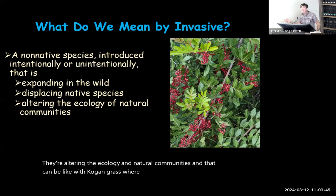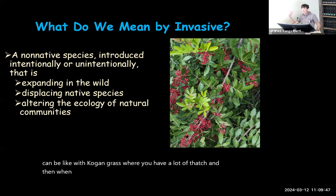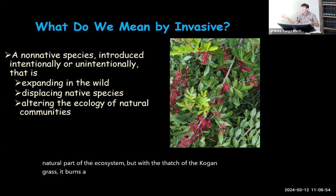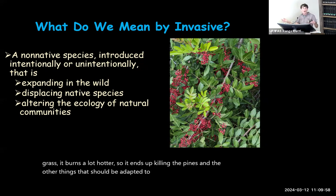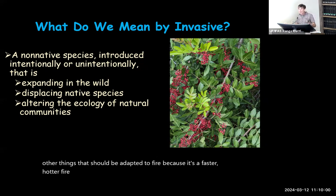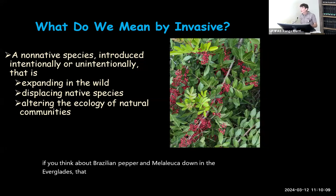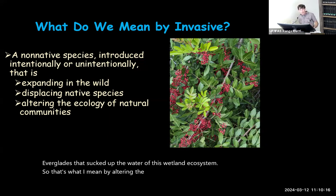you have a lot of thatch, and then when fire moves through the ecosystem, and fire might be a natural part of the ecosystem, but with the thatch of the Cogon grass, it burns a lot hotter, so it ends up killing the pines and the other things that should be adapted to fire because it's a faster, hotter fire. Or it might alter the hydrology of the environment, like if you think about Brazilian pepper and melaleuca down in the Everglades that sucked up the water of this wetland ecosystem. So that's what I mean by altering the ecology of a natural ecosystem.